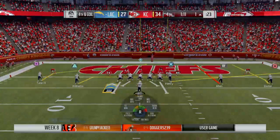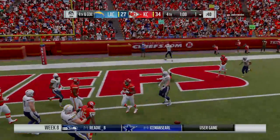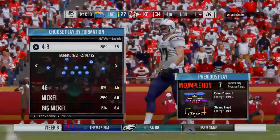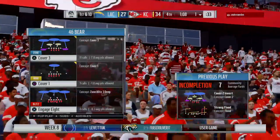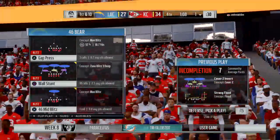Got to try it here. He's back to throw. And no, it's incomplete. They're turned away on 4th and goal. And that's going to be just about all she wrote for this one. Here's the Kansas City offense now as they get set to take over.